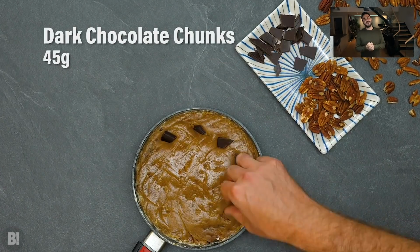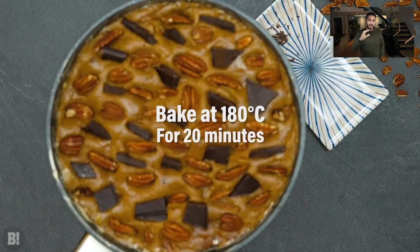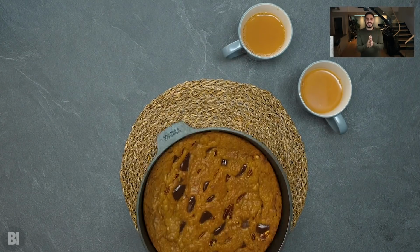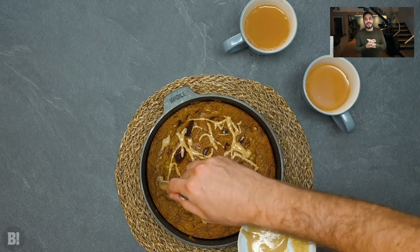Pop it in the oven for about 20 to 25 minutes. You won't think it's done when you get it out, but it will be. Let it cool. Trust it, let it cool, and it will harden as it cools, and that'll make sure you have a nice gooey inside.